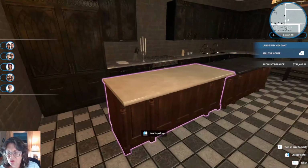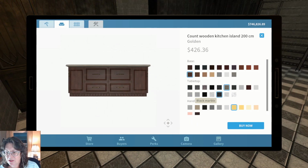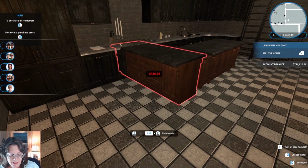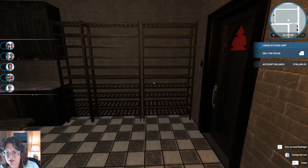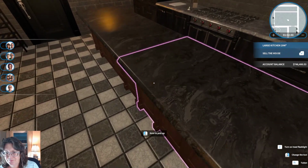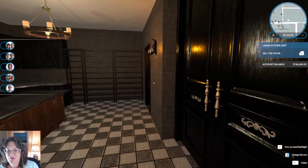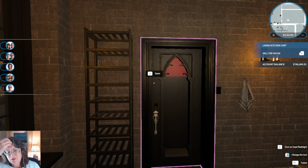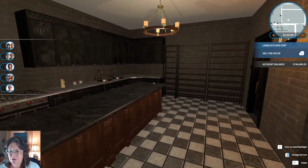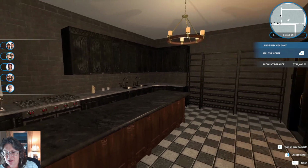So the cream is a little off-putting. I think I'm going to go with the black. But then I need to, let's see, black marble. I need to make the other one gold. I don't know, maybe gold fittings is not realistic. It's probably not realistic. But again, this is like the Disney version of a castle. So, you know. I'm not sure about the walls. I'm going a little bit more for 1800s than an actual castle because, well, this is part of the reason. Look how dark it is.